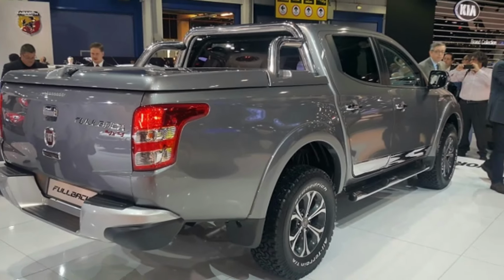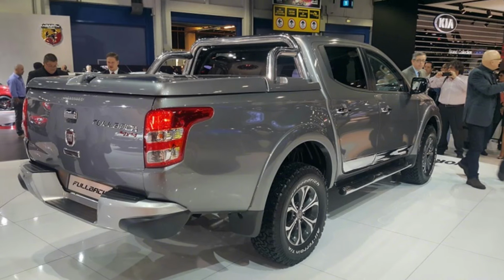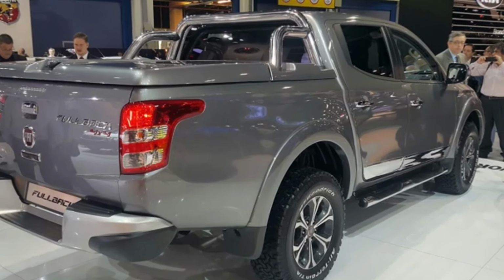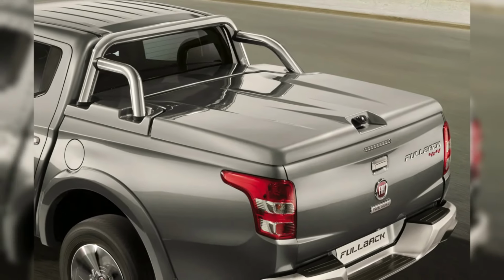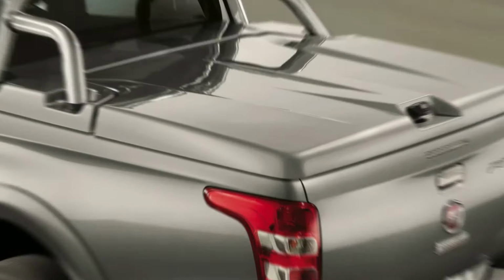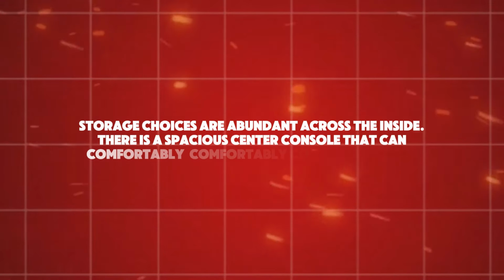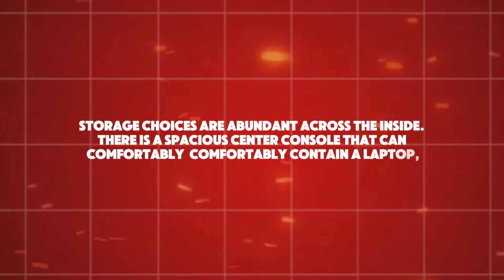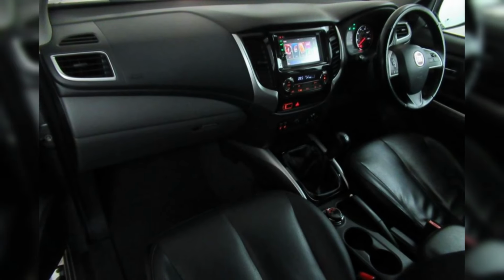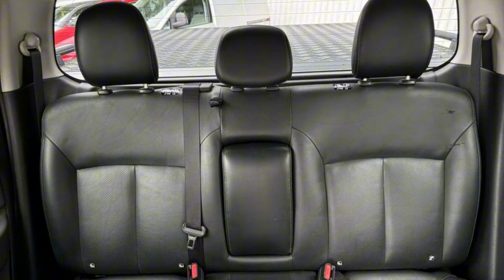The Fullback provides ample space. The cab is surprisingly spacious, with plenty of headroom and legroom for both front and back passengers. The crew cab model's rear seats can comfortably seat 3 adults and can be folded up for additional storage space. Storage choices are abundant across the inside. There is a spacious center console that can comfortably contain a laptop, various cup holders, door pockets designed to carry large water bottles, and even a concealed compartment under the back seats for valuables.